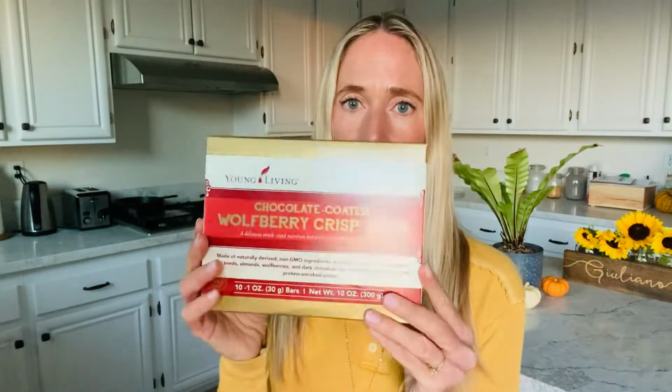And then the kids and I love the Chocolate Wolfberry Crisp bars. They're just little yummy bars, which I like the ingredients in, and they're kind of like a sweet treat, but they're pretty healthy. So I'm fine with my kids having one every day, and usually everyone fights over them and eats them up in like a day. I always order more of those.